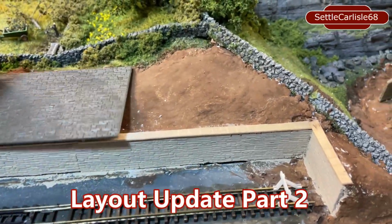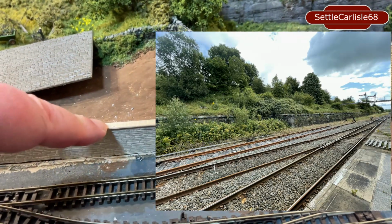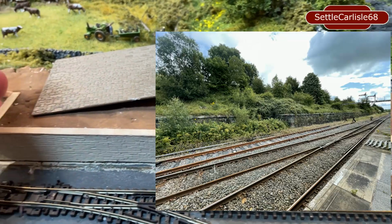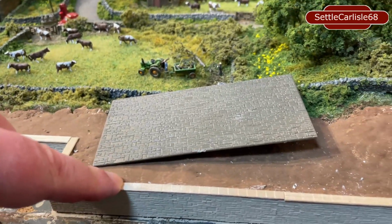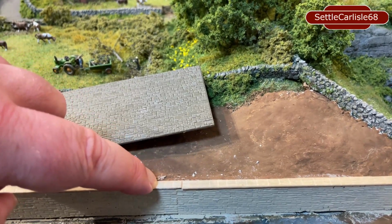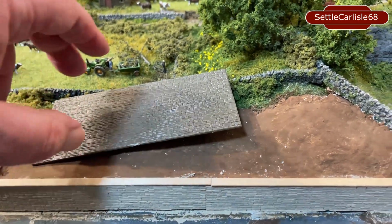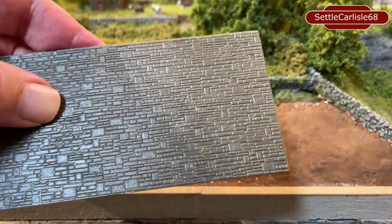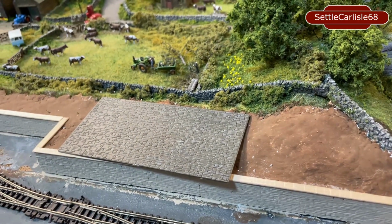Moving up the way, I've changed this retaining wall. It was taller than this on the March update, and I think it finished here. I've since shortened it, extended it, and added these coping stones on top, which are basically coffee stirrers with the ends cut off, and then I've scribed in the individual capping stones. And I've actually used this Pico, a little bit more rigid, this Pico stone effect walling. I think it's NB40 stone, engage stone, so I've used that.